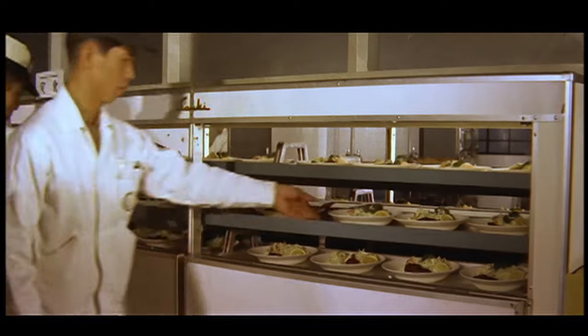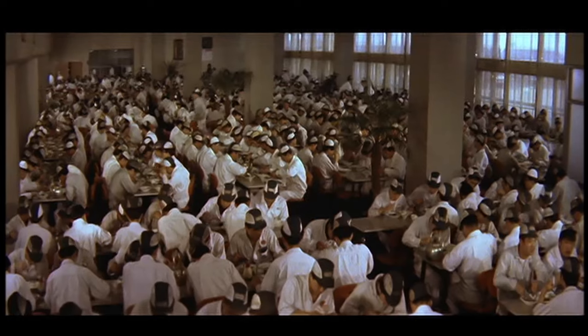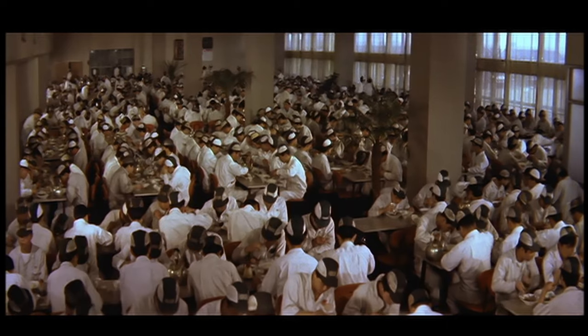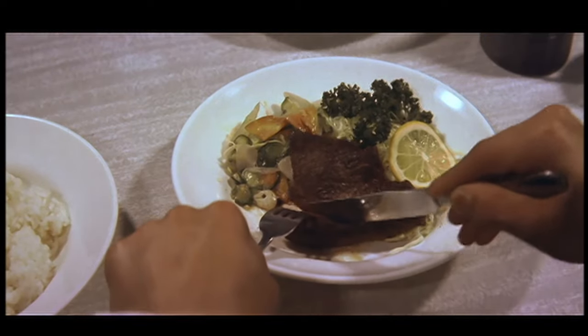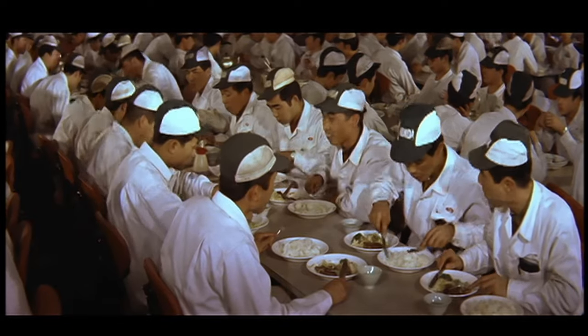Time for lunch. The canteen on the second floor of the factory. A pleasant moment of relaxation.